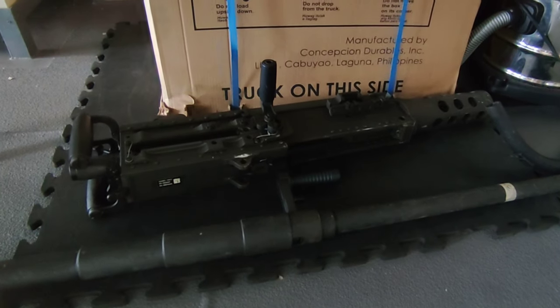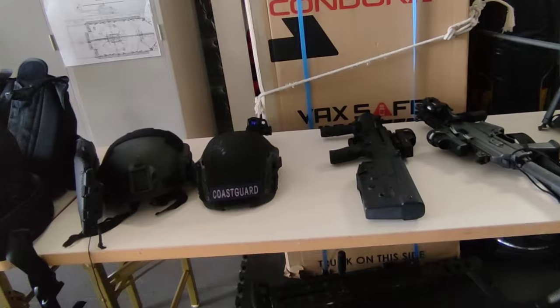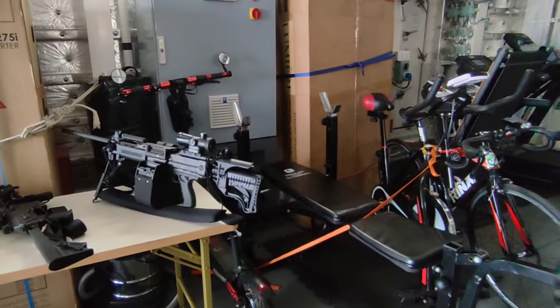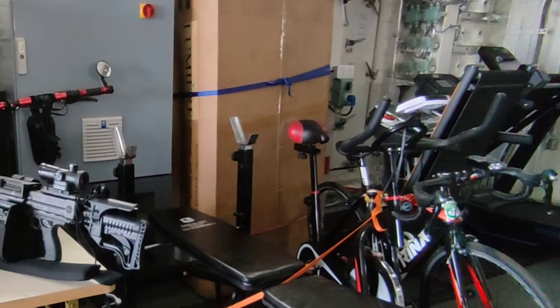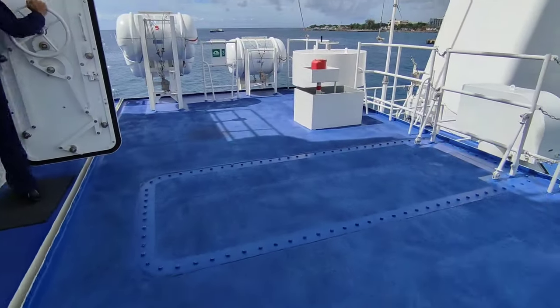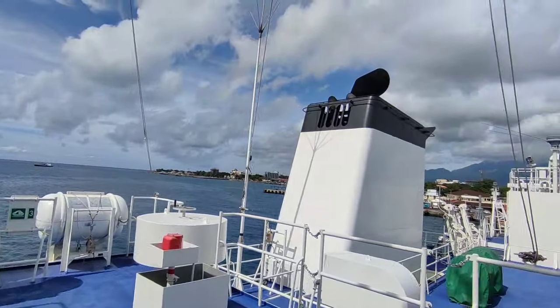In addition to this, we have other weapon systems. And as part of our system, we keep our personal equipment in tip top shape and maintain our physical condition.